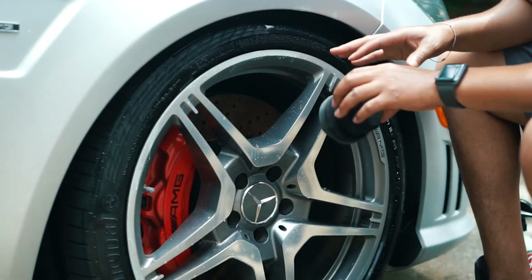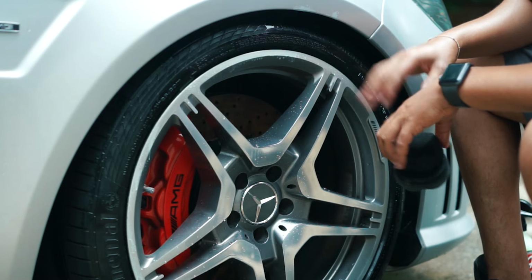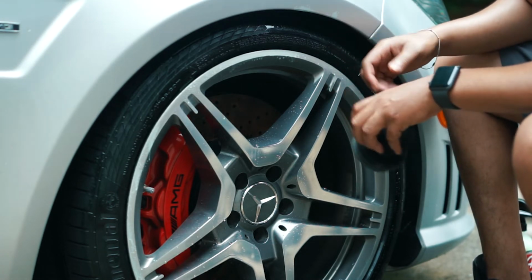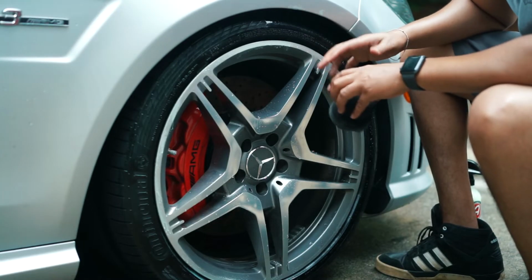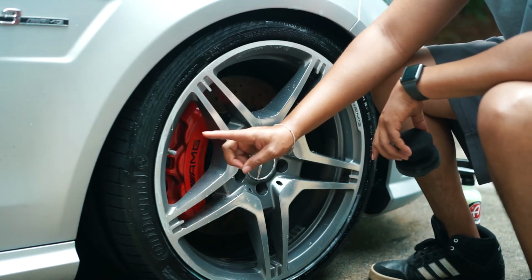I do feel like this is a lot thicker than the other one. As I'm spreading it, I can see that it's really biting into the tire and providing a nice coat to it. So we're gonna let this dry for a little bit and check out what's the results from the very first coat.